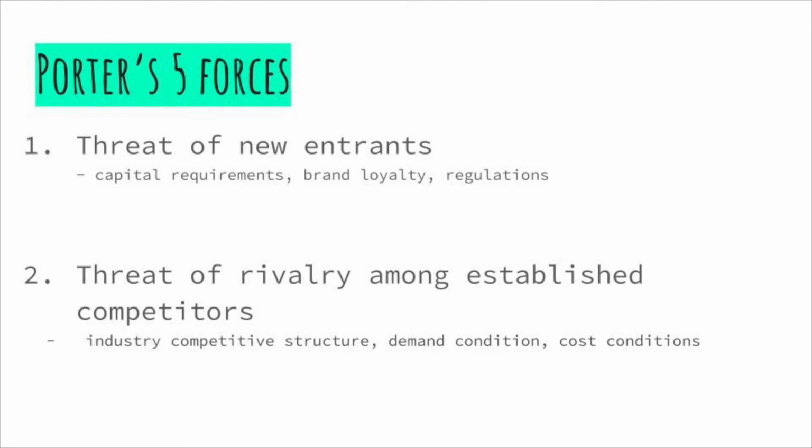The next force we'll consider is rivalry amongst established companies. This force is a major determinant of how competitive and profitable an industry is. In competitive industries, firms have to compete aggressively for market share, which results in low profits. Rivalry among established companies is considered a high threat in the cafe industry. Four factors impact the intensity of rivalry. They include industry competitive structure, demand conditions, cost conditions, and the height of exit barriers.